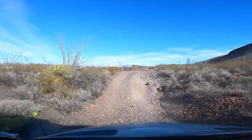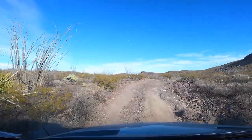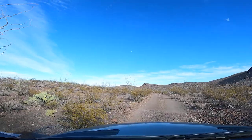Okay, I just had to make one of those decisions. Boy, I went up a few good little rocky steps. It's starting to get really choked in with these ocotillos, and then I came around a corner and there's a pretty nasty uphill with a bunch of big holes and ledges. And I could probably get the Revel up it if I really wanted to, but I don't think I want to that bad. So I'm gonna backtrack out of here, and we're gonna find somewhere else to camp.